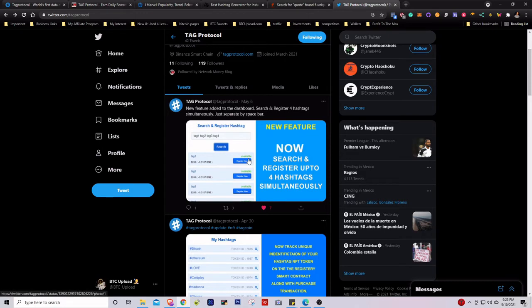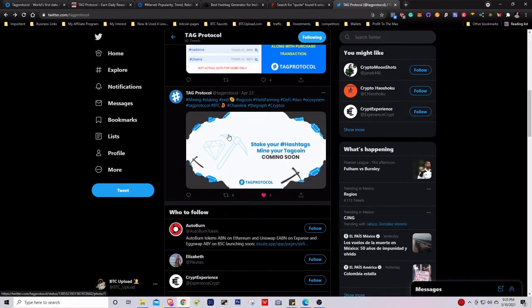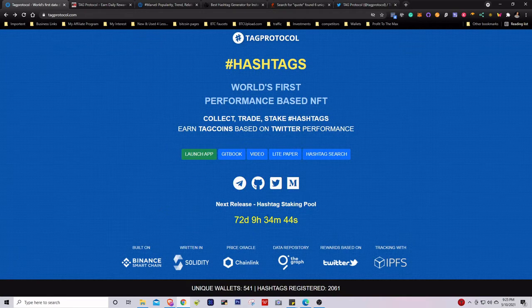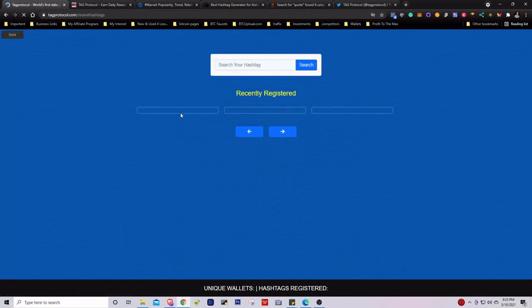As you guys can see here, they also have staking and hashtag mining. Stake your hashtag and mine your tag coin, coming soon, which you can find on the homepage here, in 72 days and 9 hours and 34 minutes from now. You can also find the light paper. You can also go on Gitbook and do research on your hashtags before you purchase them here.